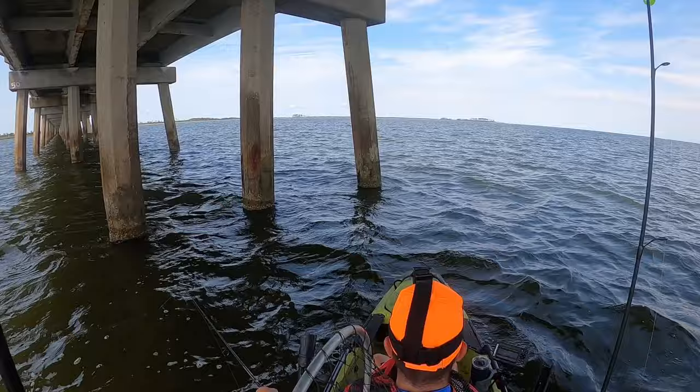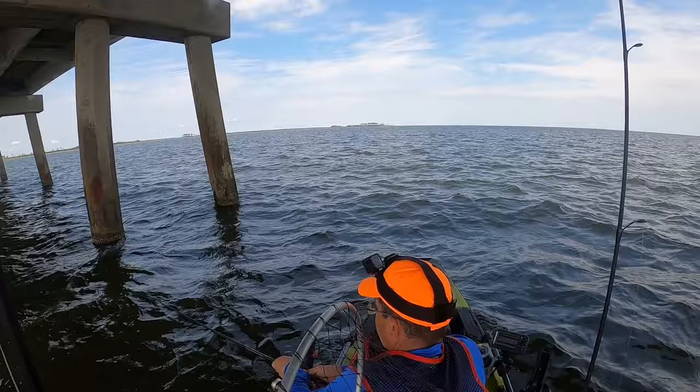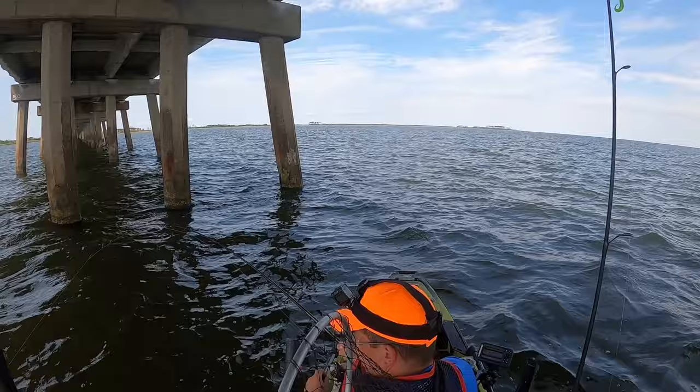This is the same day, and you can see that the wind's actually calmed down a little bit, and so I was able to start getting underneath the bridge and start working inside the piling. So I was basically floating the sand flea. I throw it out to a piling, let it drift back to me in the open area there, and what I connected up on here really surprised me.